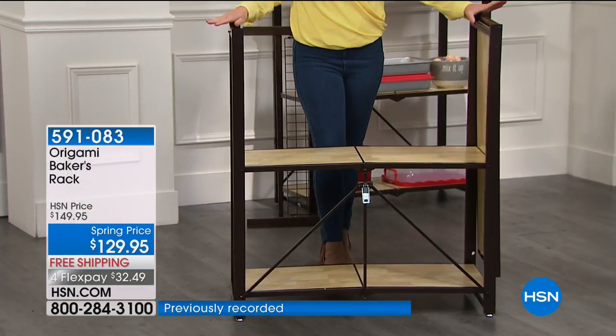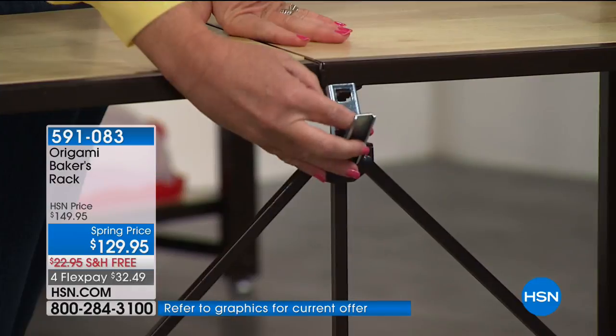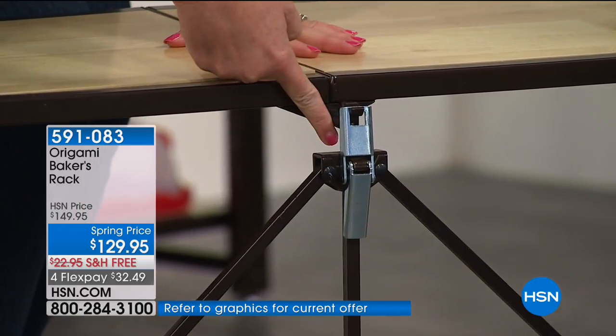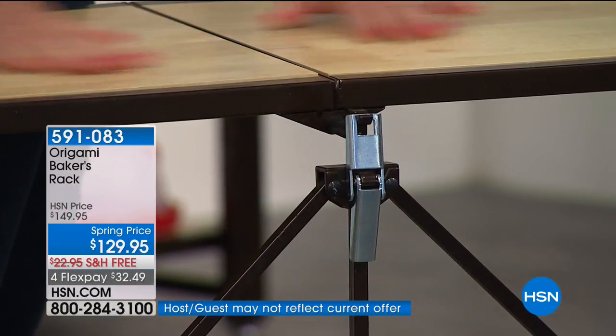Ever. And listen, we call this the baker's rack, but really, a shelving system like this in any room in your house would be very beneficial. I think of even just the office. There's that famous origami clasp right here. This is literally what secures this entire system in place. You just put it into place.